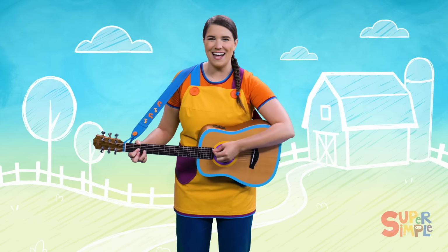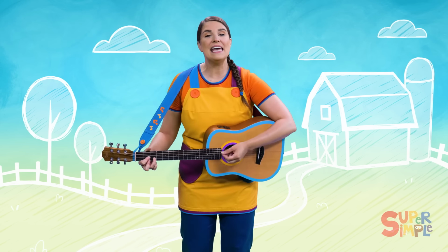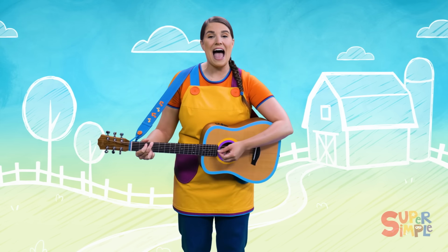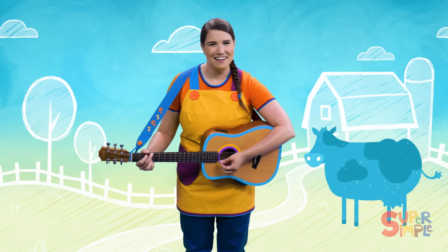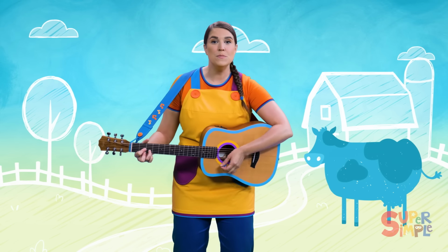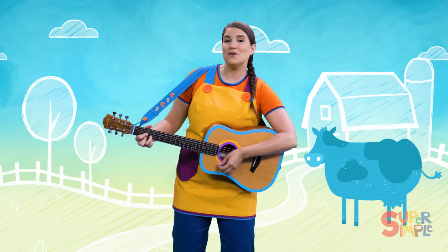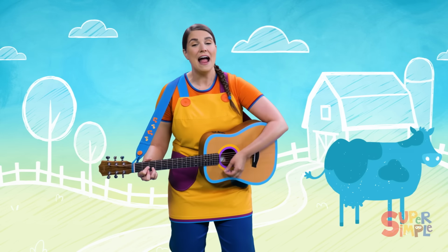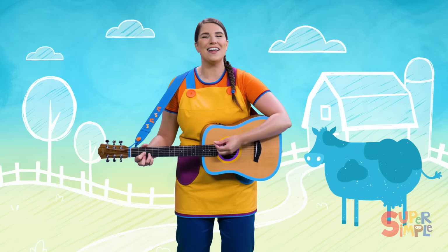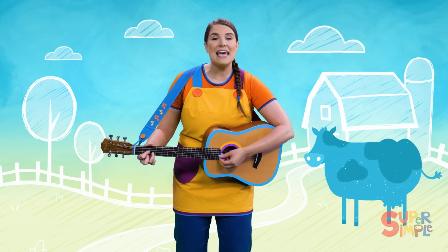Old MacDonald had a farm, E-I-E-I-O. And on that farm he had a cow, E-I-E-I-O. Cows say moo, with a moo-moo here and a moo-moo there. Here a moo, there a moo, everywhere a moo moo. Old MacDonald had a farm.